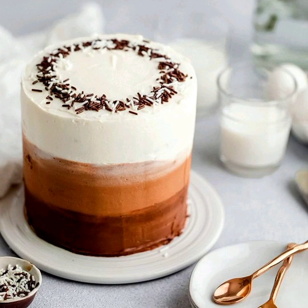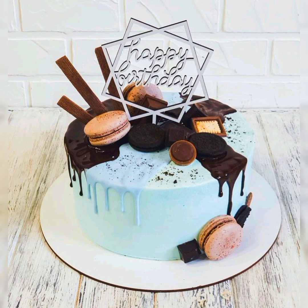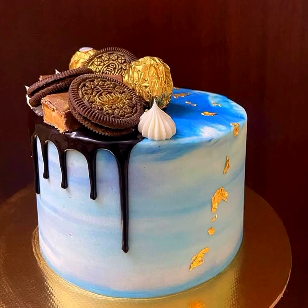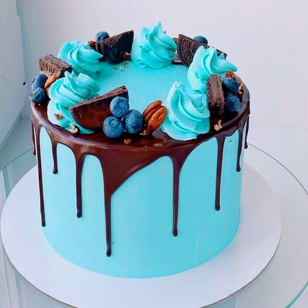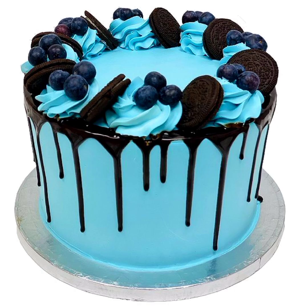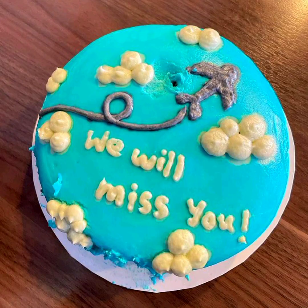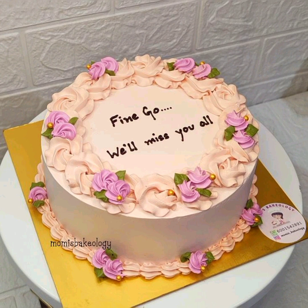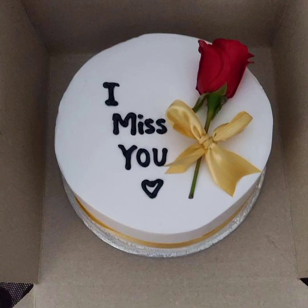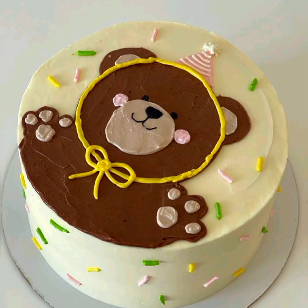The next is message cake. It can be any message. I miss you, I love you, you are my favorite friend, happy Mother's Day, any message you want to add. Cute lettering on pastel base. Perfect for sending to someone far away. It's a perfect gift cake.